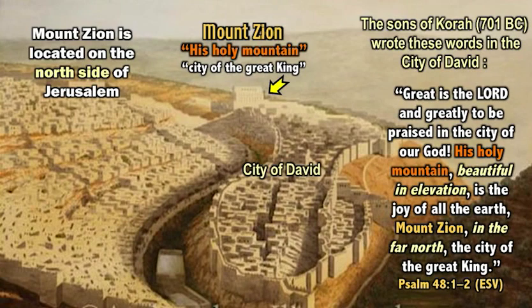Great is the Lord and greatly to be praised in the city of our God. His holy mountain, beautiful in elevation, is the joy of the earth, Mount Zion, in the far north, the city of the great king. Now, this is already the 8th century BC. This is later in time, and now the location of Zion has moved from the city of David up to the north, and Mount Zion is located on the north side of Jerusalem. And it is identified as beautiful in elevation.